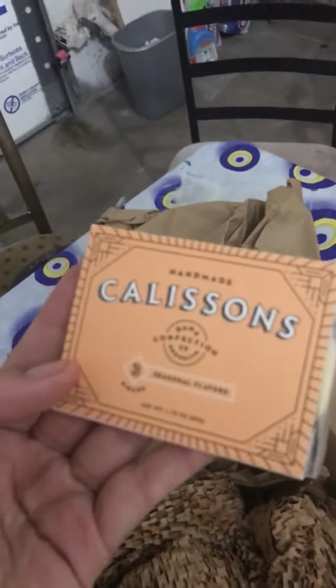So we got handmade classic seasonal, three seasonal flavors. So it's like a little cookie, it looks like.